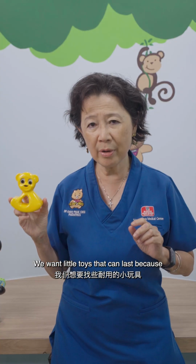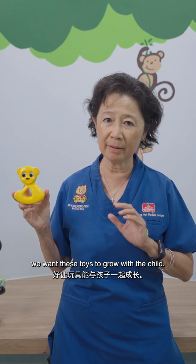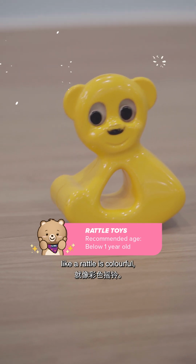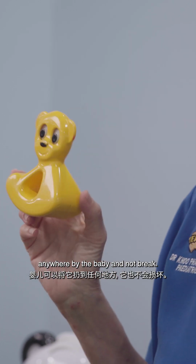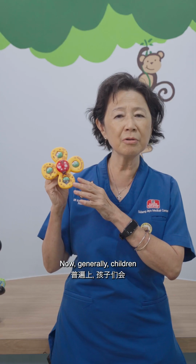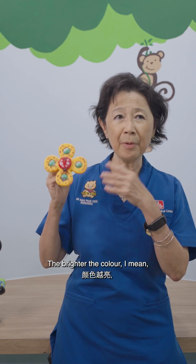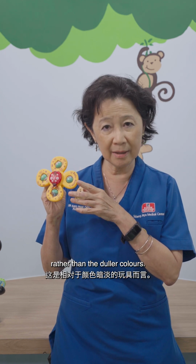We want little toys that can last because we want these toys to grow with the child. So these toys are simple things like a rattle. It's colorful, it makes a noise, and it can be thrown anywhere by the baby and not break. Now generally children are attracted to bright colors and they respond positively to these things. The brighter the color, it looks cheerful, the child is happy rather than the duller colors.